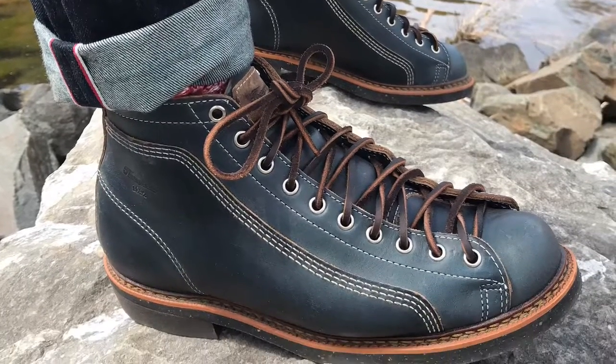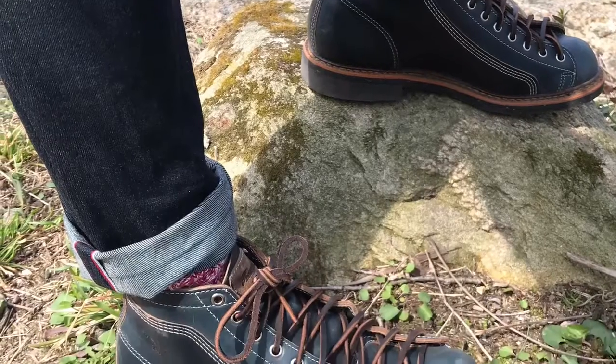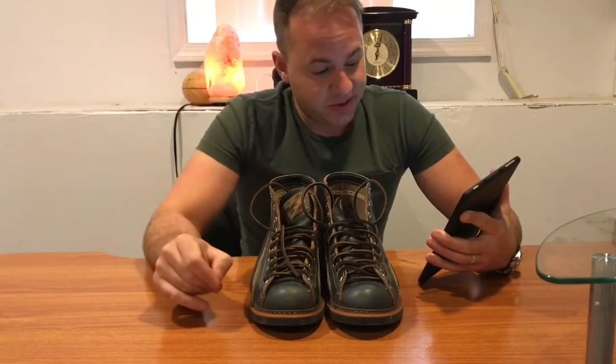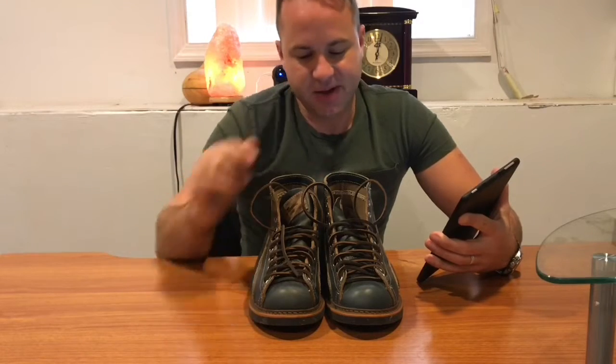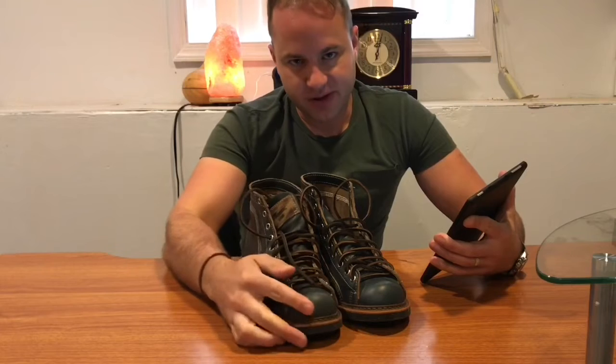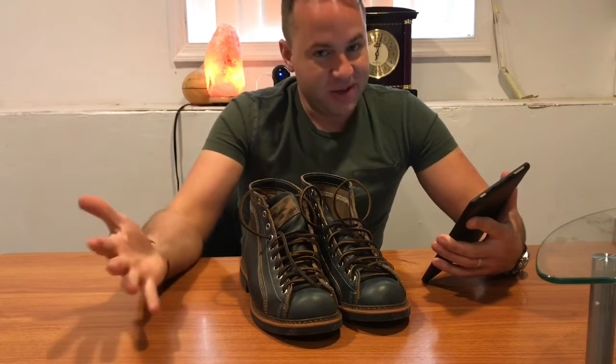What he delivers is the end product is just a beautiful boot with a lot of heritage and a lot of history and a lot of complexity behind it. So, this was really cool. I talked about this in my last video, how this specific model, I've seen it referred to as a roofer boot, I've seen it referred to as a monkey boot. I never knew the story behind it. Well, he told me the story.